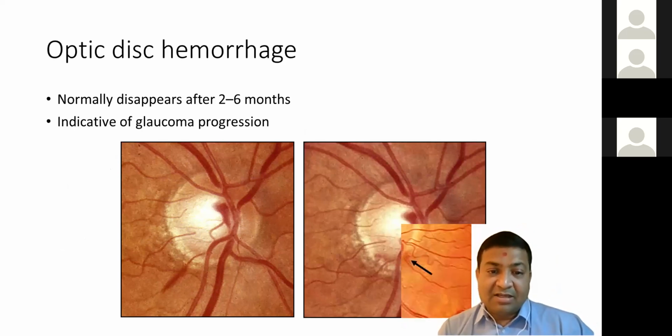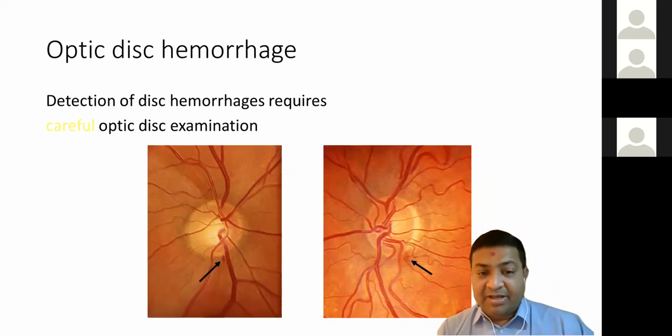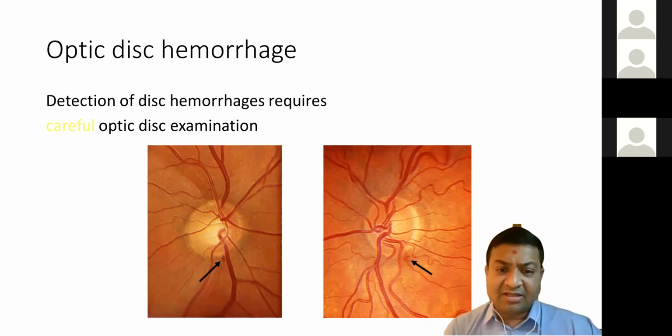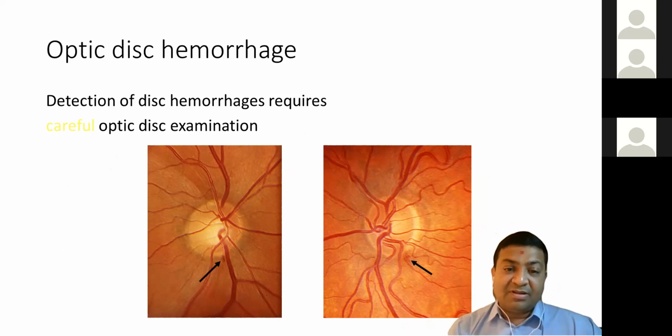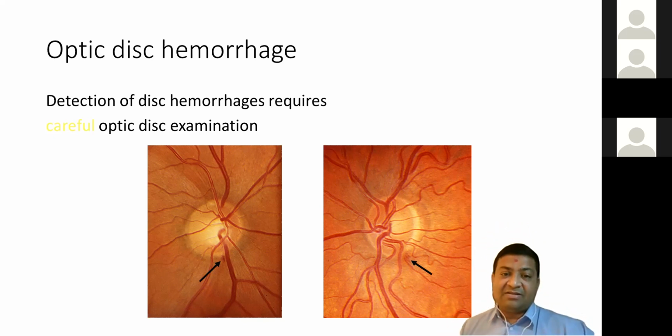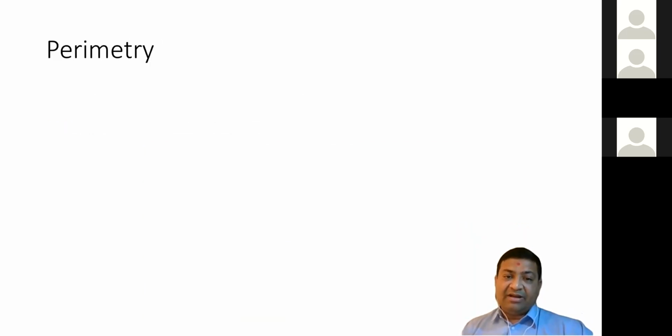I remember a patient who is middle-aged, a medical person, who got a disc hemorrhage even after a successful reduction of IOP by trab, and his perimetry progressed. I saw the patient recently, he was operated in Ahmedabad. So the detection of disc hemorrhage requires careful examination. If you see a very subtle small disc hemorrhage, it is better visible by red-free pictures.